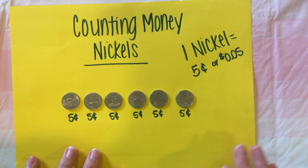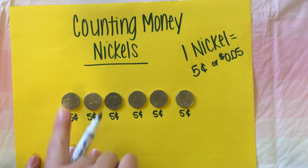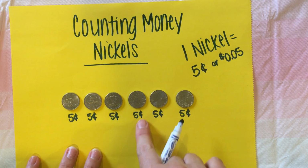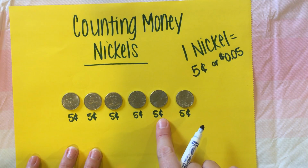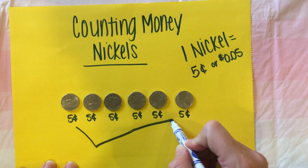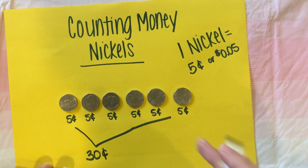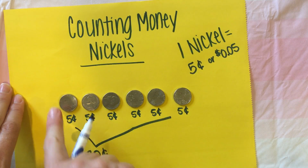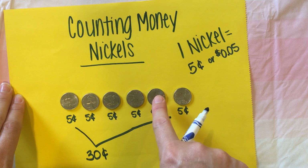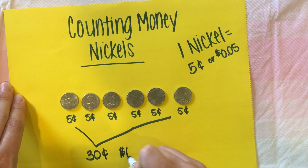Now when we're counting, like I said, we are going to count by fives. 5 cents, 10 cents, 15 cents, 20 cents, 25 cents, 30 cents. So all together, we have 30 cents. Again, we counted by fives. 5, 10, 15, 20, 25, 30. 30 cents.